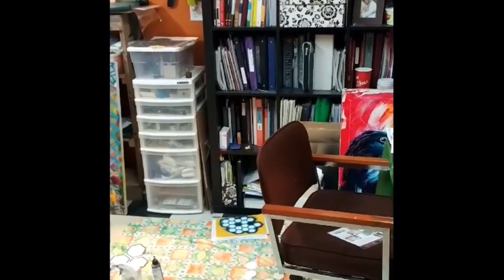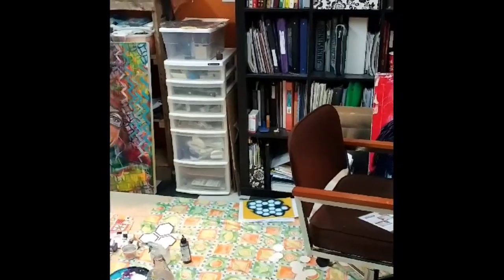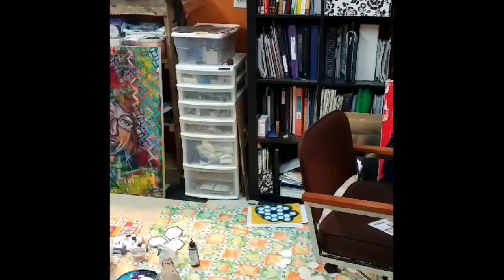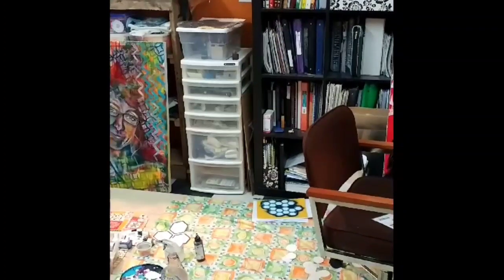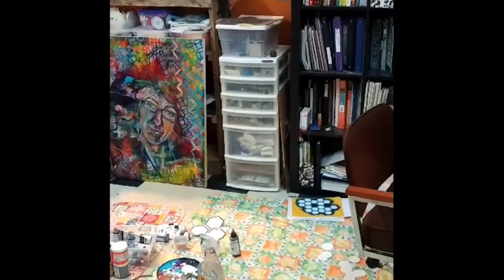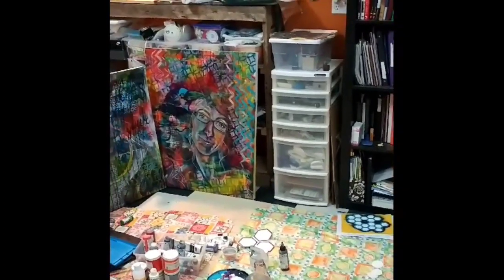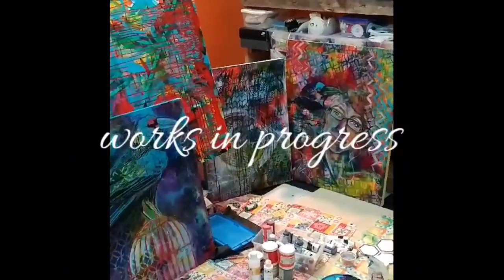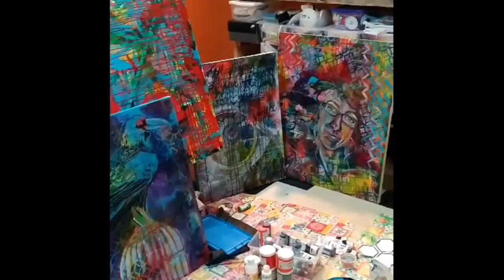I have a rug on the floor, and then I have some of those table covers that have some felt on the back to cover up my rug. It helps a little bit, but the table covers aren't so great. I'm thinking of switching to a tarp, just because I like the extra padding and softness, because I sit on the floor a lot. So there's works in progress.